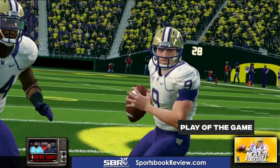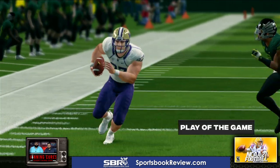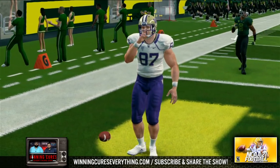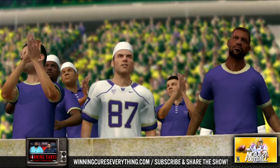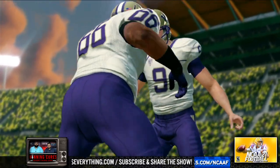As we take a look at the highlights, Kurt, how would you summarize the action of this one? This is the kind of win that can make a team season. Pulling off the upset in nail-biting fashion, fantastic team victory. Washington forgot that the big underdog isn't supposed to win. And this wasn't easy, but they played with purpose. They played confidently, and that's how they came away with an upset win.